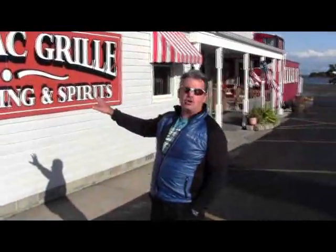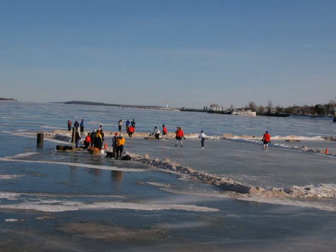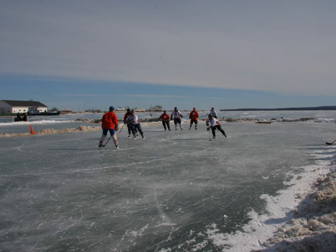So this is the Mackinac Grill. This is another place that we're going to be probably spending some time eating. The owner of the Mackinac Grill is the event organizer for the pond hockey and has been tremendous help in helping with WISSA. As the organizer for the pond hockey, a lot of what he's doing is going to carry on through the week of WISSA.